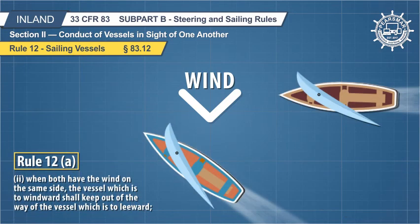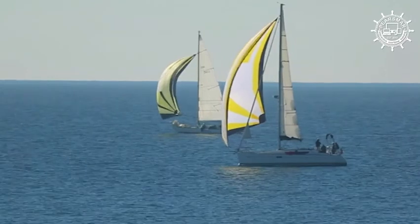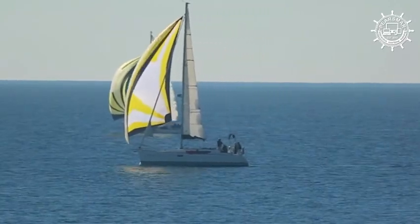When both have the wind on the same side, the vessel which is to windward shall keep out of the way of the vessel which is to leeward. The windward sailing vessel may be blocking the wind from reaching the downwind vessel. Thus, the windward vessel is obligated to take avoiding action.